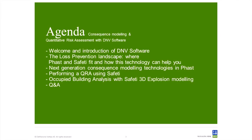Here is the agenda for today. We will shortly introduce DNV, and Colin Hickey will take you through the loss prevention landscape, the next generation consequence modeling technologies in Phast, performing a QRA using Safeti, and occupied building analysis with Safeti 3D explosion modeling. We will wrap up the session with a Q&A, and the whole session will last for 1 hour 30 minutes.